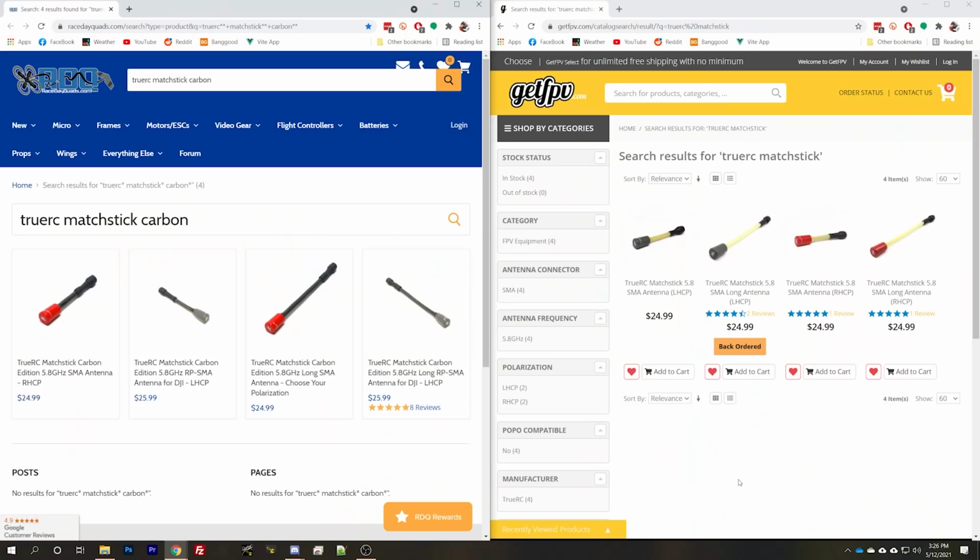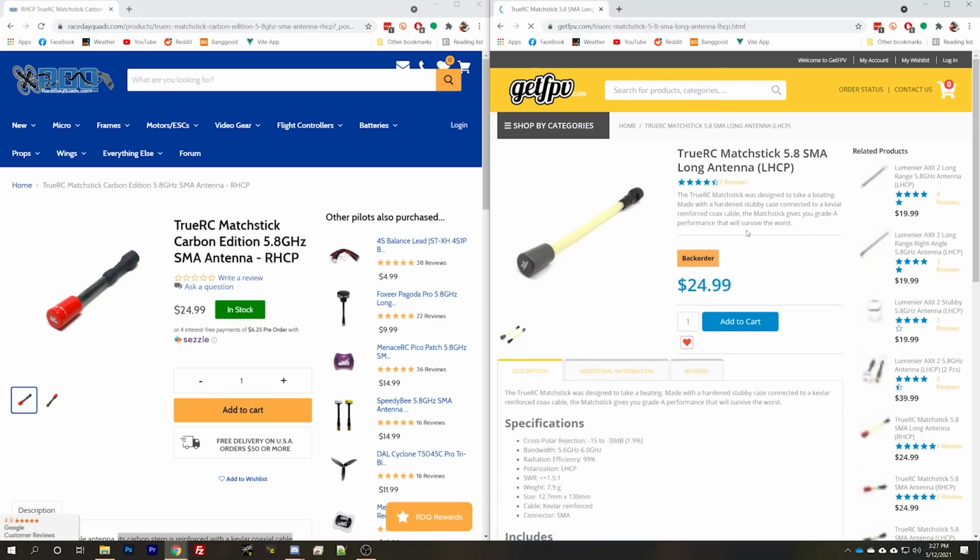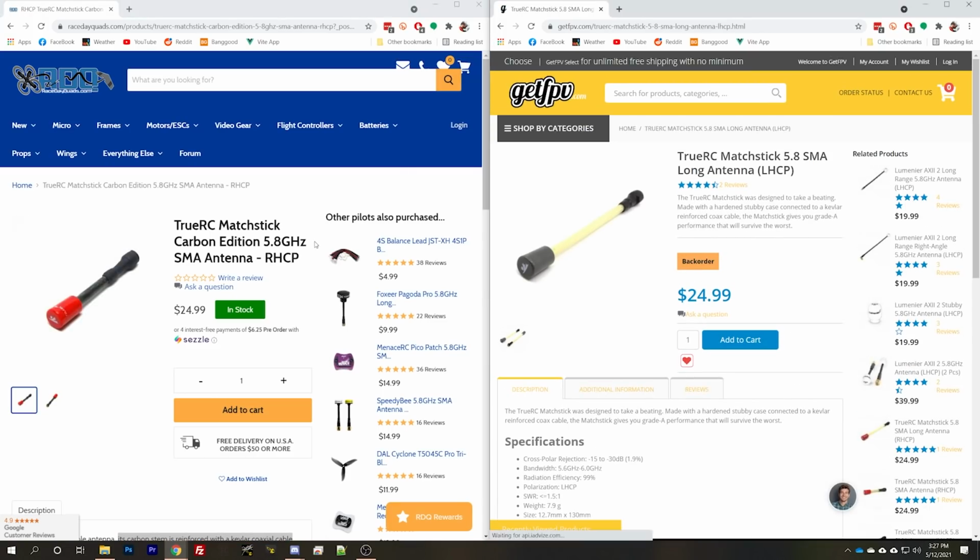So TrueRC has come out with a new version of their TrueRC Matchstick antenna, the Carbon Edition. So we can only assume that that is a better, more upgraded version of the old one that we can see. Seems like it's saying it's got a carbon stem that's reinforced with a Kevlar coaxial cable with just enough flex. So this is the stiffer coax cable, I suppose. Whereas maybe these are just standard coax that's a little floppy. Same price. Looks like it's, oh, that's the long version. Maybe it's not the same price.